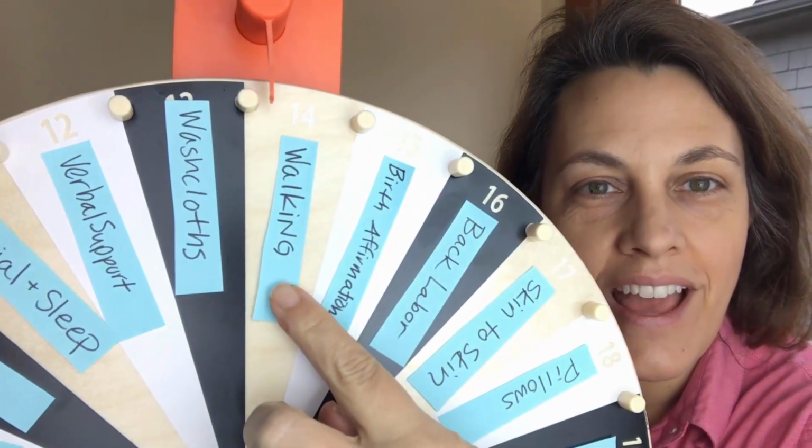Okay, today we have walking. What does walking have to do with labor? Walking is a great, easy thing to do in labor, and it can be both a comfort measure and a way to help contractions strengthen and come into a pattern. It's almost like the next activity to go to after resting. If you can, in early labor, rest as long as possible. Rest should be your top priority, and we have rest on the wheel that we will get to. But after resting, I love walking as an activity.